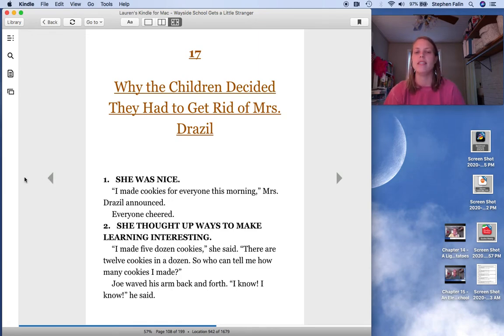We're going to go on to chapter 17 in our book, Why the Children Decided They Had to Get Rid of Mrs. Drazil. So if you remember Mrs. Drazil, she's doing all these great things. She listens and she's a great teacher. She's interesting, but she made Louis shave off his mustache. He had to wear nice clothes, and they've decided they're not really sure about her. So in this chapter, they're going to list all the reasons why the children decided they had to get rid of Mrs. Drazil. So you can mute me, read by yourself, listen, or read along with me.